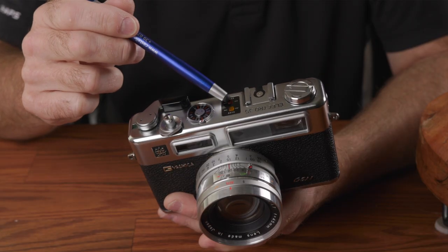You'll have a secondary image in the viewfinder, and by turning the focus ring, you'll bring those two images together. When they're superimposed, your image is in focus. As far as exposure information goes, there really isn't much. There are two warning lights in the viewfinder, as well as on top of the camera.